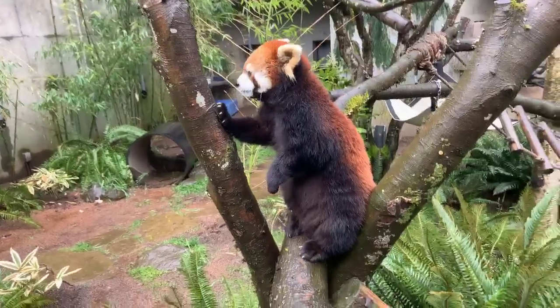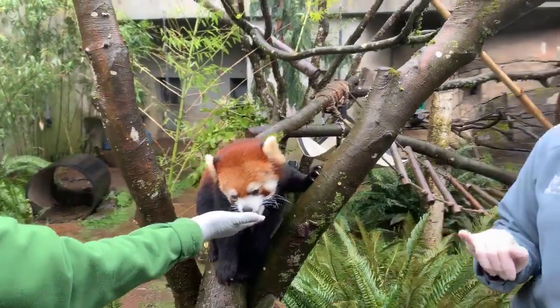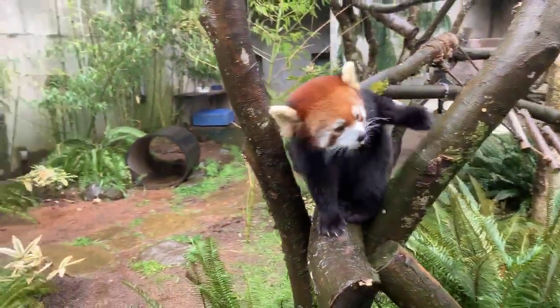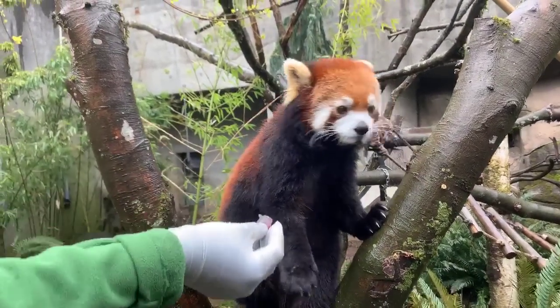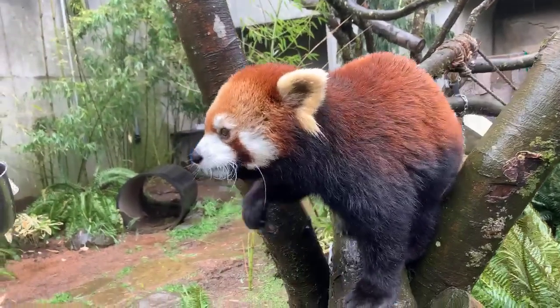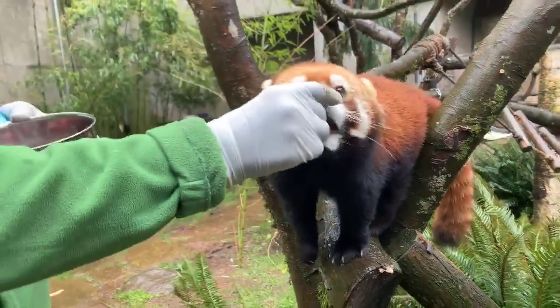So Morgan wants to know, how big do red pandas get? So females will be a little bit smaller than males. I just weighed these guys this morning, and they're pretty average size. Moshu might be a little heftier than normal, but they're about the size of a medium-sized to large-sized house cat. So they weigh between 10 and 20 pounds typically.